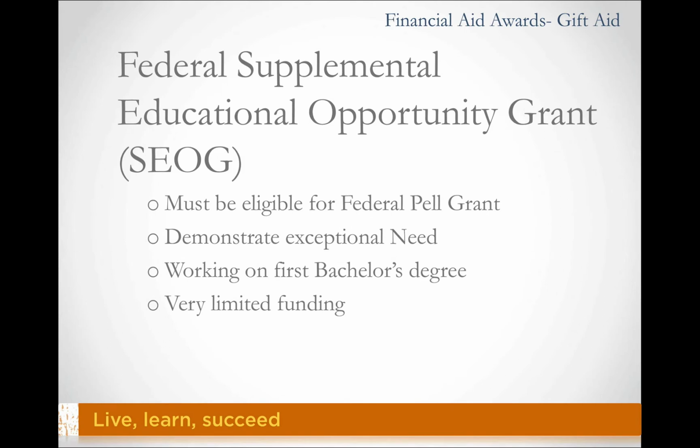Federal Supplemental Educational Opportunity Grant. The SEOG is one of 3 federal campus-based aid programs. To receive SEOG, students must be eligible for the Pell Grant, demonstrate exceptional need, and be working on their first bachelor's degree. EOU receives a limited amount of SEOG funding. Federal SEOG funds may not serve all eligible applicants.